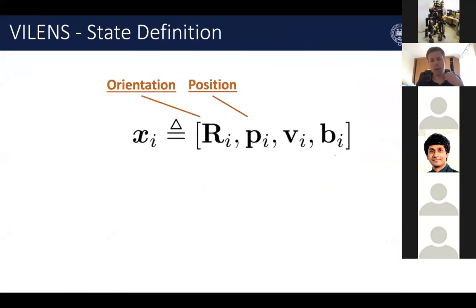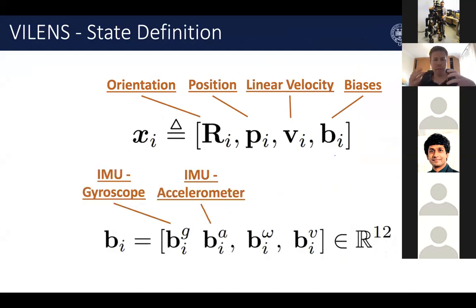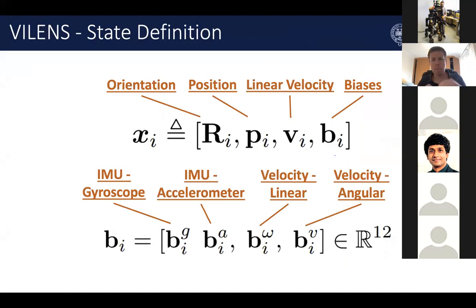So typically we have the typical elements of a state vector: orientation and position of the floating base, its linear velocities and biases. This is all quite similar to what you'd have in a visual inertial system. You'd be maintaining estimates of the biases of the gyro and the accelerometer. But to that, we also add these slack variables for linear velocity and angular velocity of the legged system.